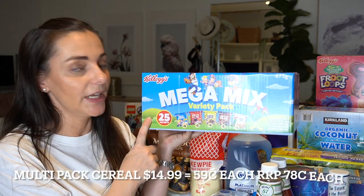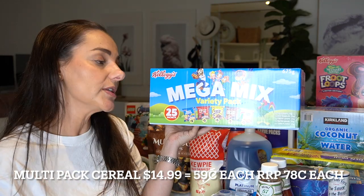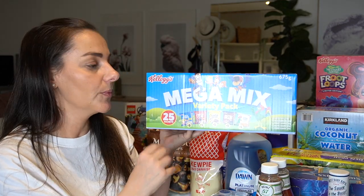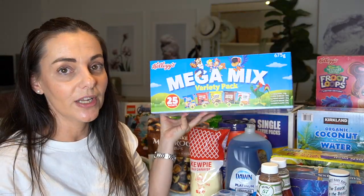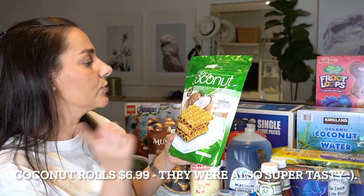It's definitely a more expensive way to purchase cereal than to buy it in a big bulk box. But to be able to have the variety and have it pre-portioned and pre-packaged, as a one-off treat, you can definitely have it. Now, the other sweet treat that they picked were these crispy coconut rolls.